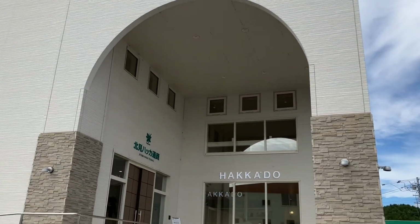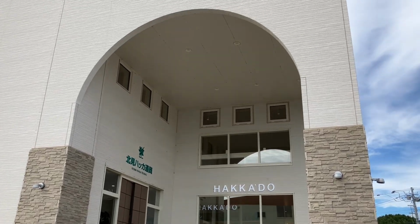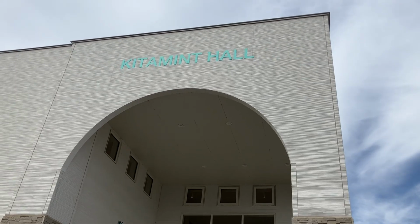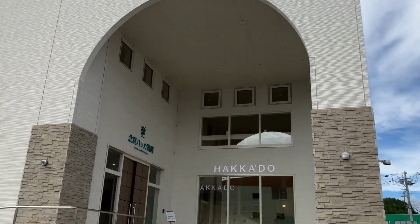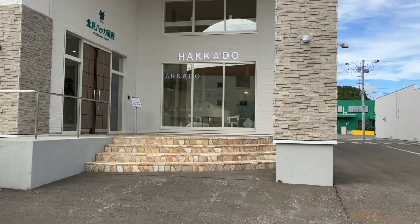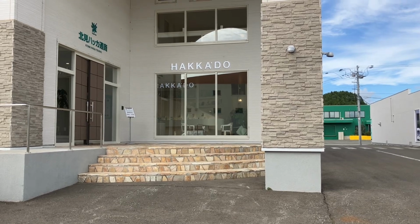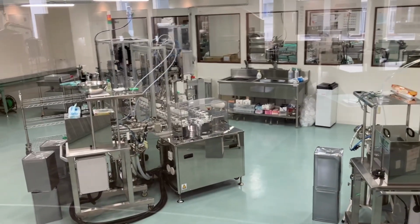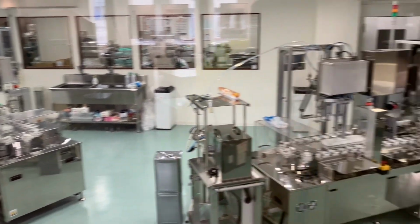Now, I'm in front of Kitami Haッカ通商. This place is also called Kitamint Hall or Kitamint Factory. Hakka products are produced here. Mint testing plant.